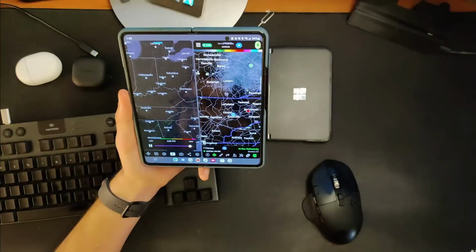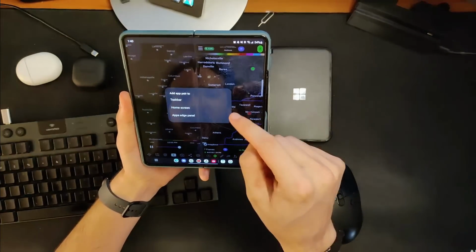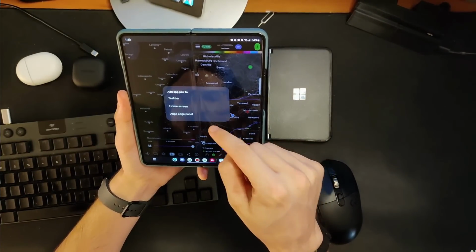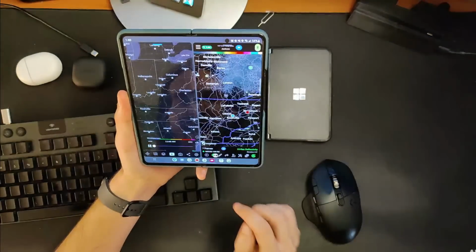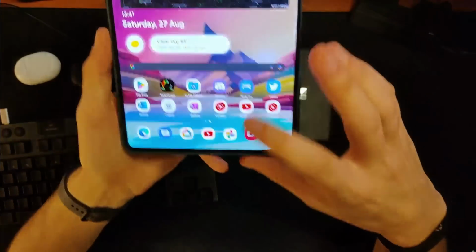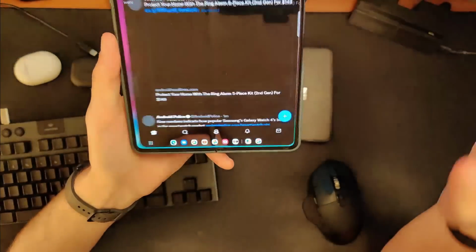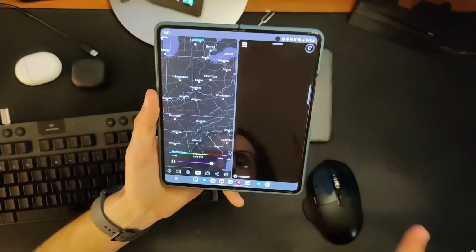I would like to have them in this orientation and I'm now going to save them that way. And you can actually add this pair to your taskbar, your home screen, or your app's edge panel. So I'm going to go ahead and put this one on my taskbar, and you will see it down there now in this little saved app pair. And then at any point while I'm in another app, my taskbar is there. Let's click on it, and it should launch both of those apps side by side.